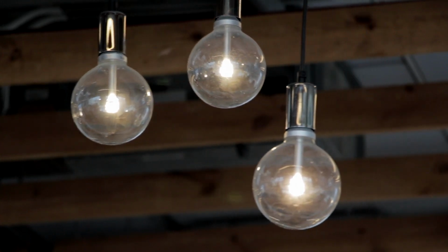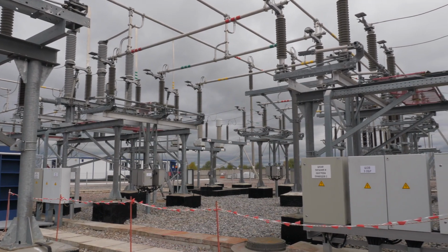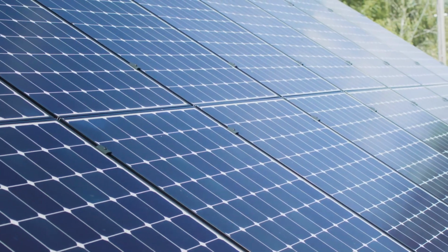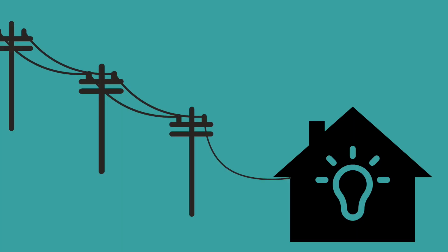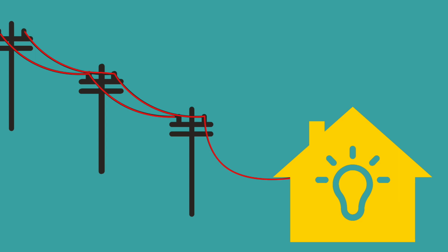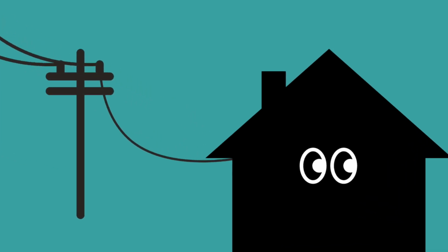Get ready to uncover the secrets of the electric grid, understand the language of volts and watts, and even learn how to create your own self-reliant renewable power system. But first, let's shed some light on the burning question. How exactly does electricity find its way to you? And by the way, what causes blackouts? Good questions. Very good questions.